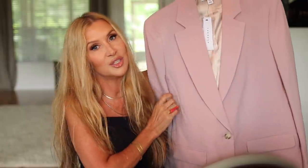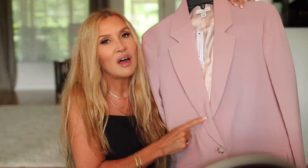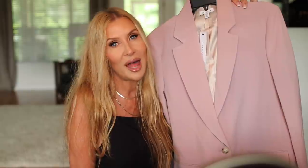I love this nudie, pinky, mauvey, lavender type color. It's just that really sexy nude color that I like. And I love colors like this over black dresses. So I got this to wear over my little black slip dresses, and then a little pair of black sandals to a restaurant or something.